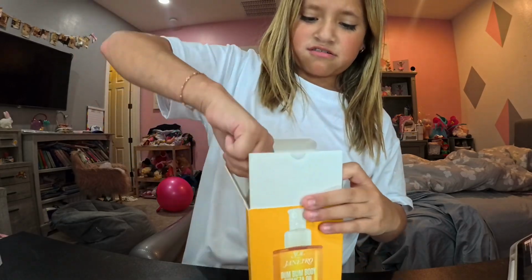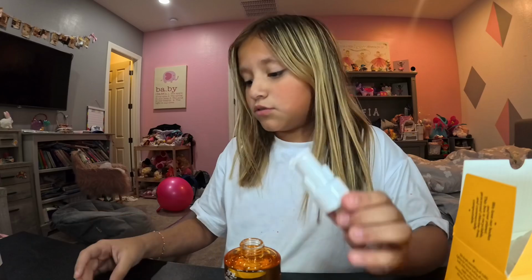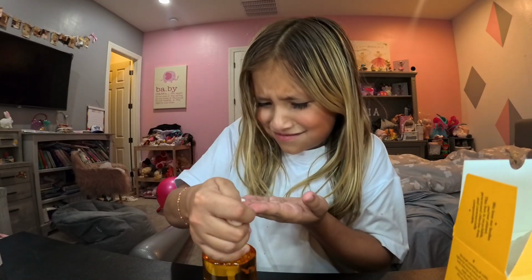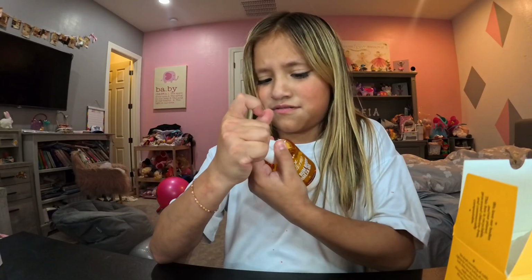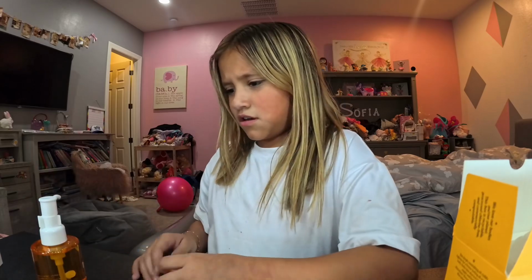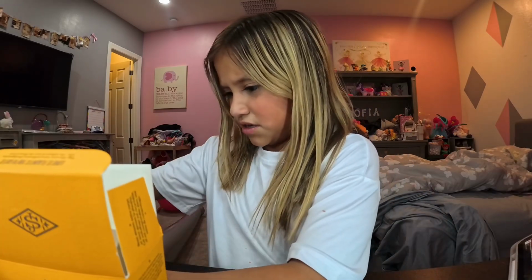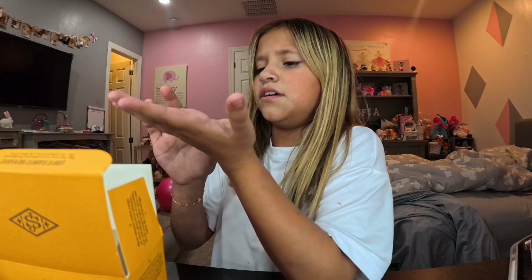Oh, you have to put it together. See this? It doesn't have a pump on it. It comes with a pump. You have to put the pump on. What is this? I don't know what that is, but that smells so good. I want to test it. I'm scared. It doesn't even pump. How is this supposed to pump? Yeah, we'll figure that out later. Let me see how it looks in the picture. I don't think this is supposed to be on. Eh, whatever. We'll figure that out later.